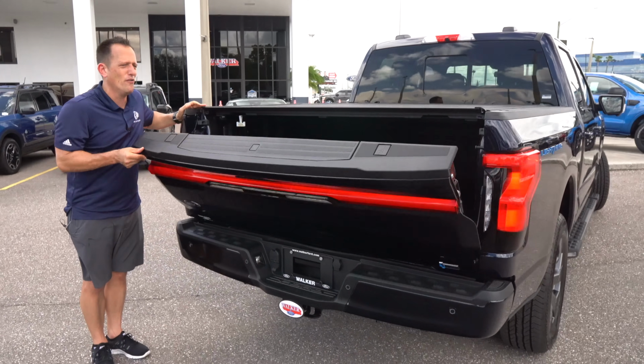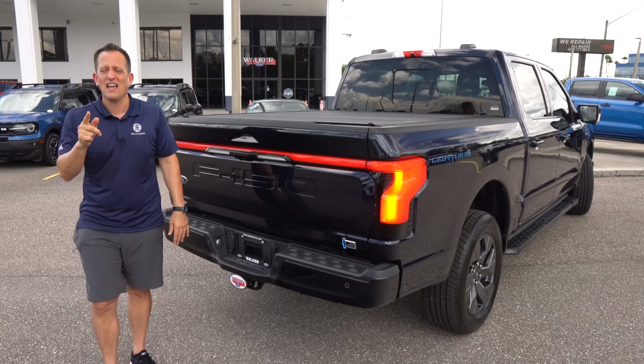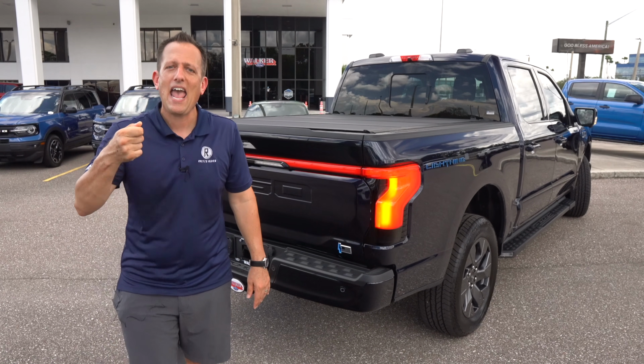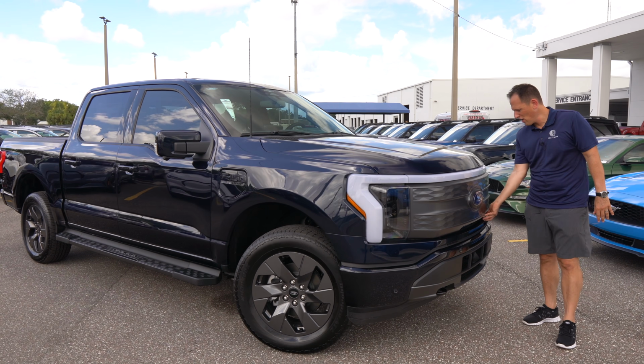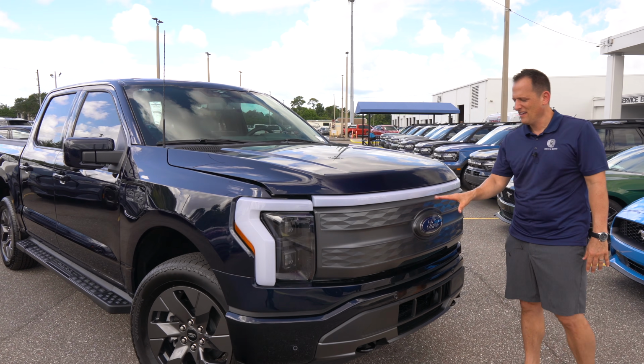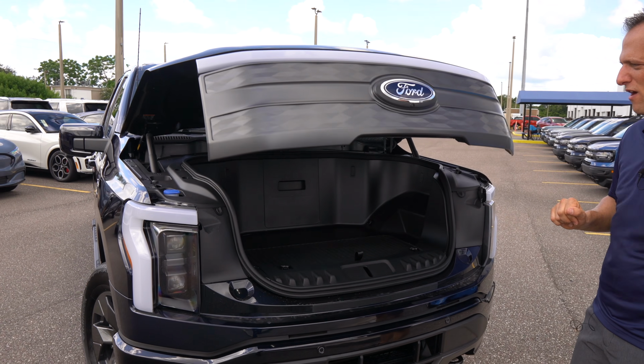Why don't we go ahead though, and pop that e-trunk and talk about space and horsepower of this Lightning. All right guys, time to get into the frunk. What's nice is you have the button, nice electric assist, opens up right there. Thank you, right on cue.